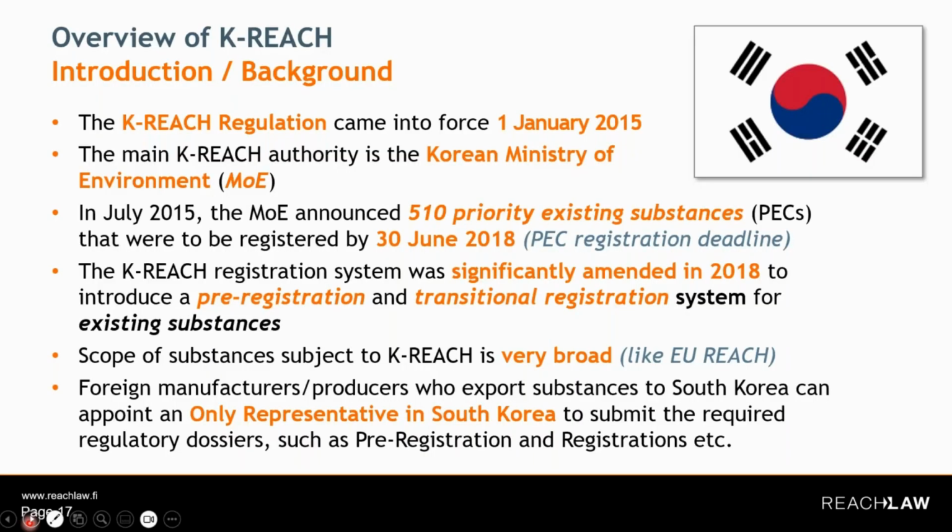On the overview of K-REACH, I would like to start. Vicky has already mentioned these regulations, so I thank him. But the K-REACH regulation was already in force in 2015, so it's fairly old. The Ministry of Environment is the nodal ministry, the authority making decisions and changes, and when it comes to implementation, there are nodal bodies, autonomous bodies, which are implementing.